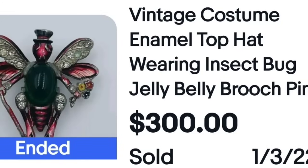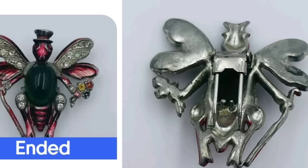All right, this is another unmarked piece. This is a vintage costume enamel top hat wearing. Here go your keywords again, guys. Keywords are super important. Top hat wearing insect bug. Jelly belly. Jelly belly is key here. Jelly belly brooches sell really high. Here is the back of this one, again showing that it is not marked. If you look, the jelly belly is simply the stone that is in the middle of this bug.